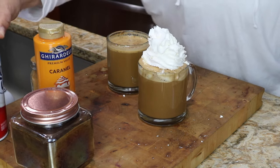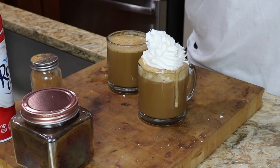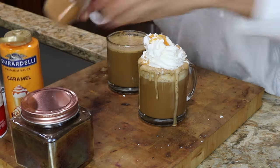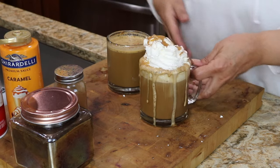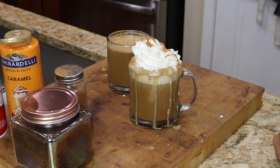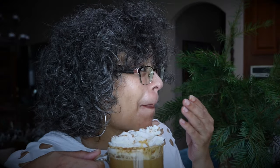Look at that, how pretty. Starbucks who? Add a little drizzle of that. And a sprinkle. Look at that, how pretty. Love that. Yum, delicious. Try this and let me know how you like it.